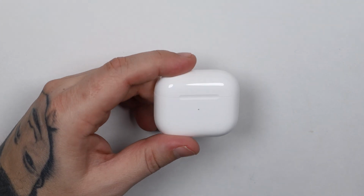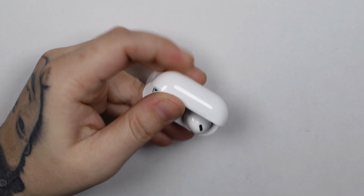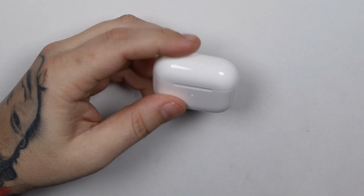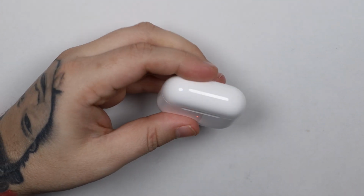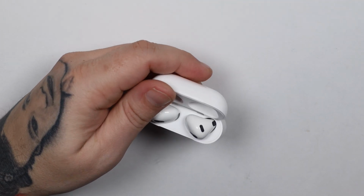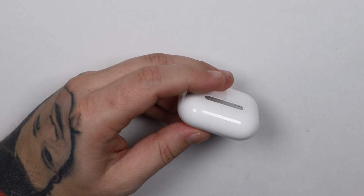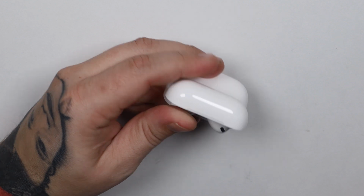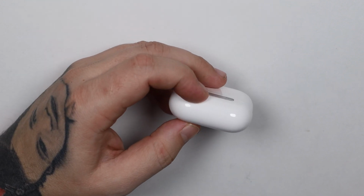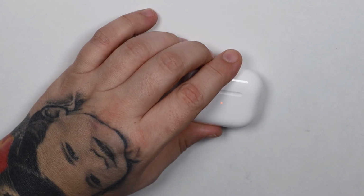Like I said before, it works with a MagSafe charger, wireless charging, or Lightning connector. So you get 6 hours of listening time with a single charge, or 5 hours if you have spatial audio engaged. So you're going to lose an hour of listen time. And you can get 4 hours of talk time if you're just going to put them in and talk on the phone. The charging case itself, 30 hours of listening time or 20 hours of talk time. 5 minutes in the case provides around 1 hour of listening time or around 1 hour of talk time.